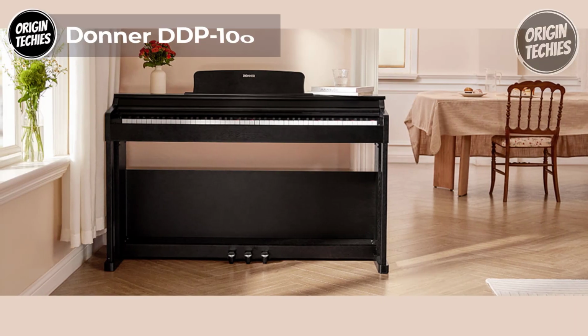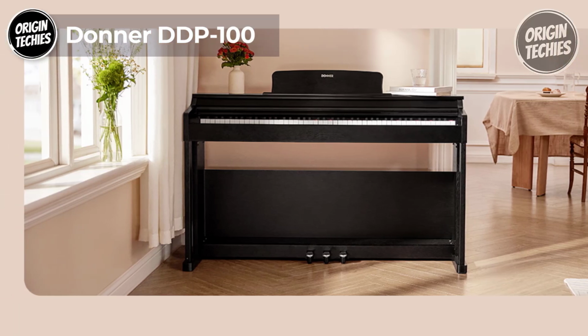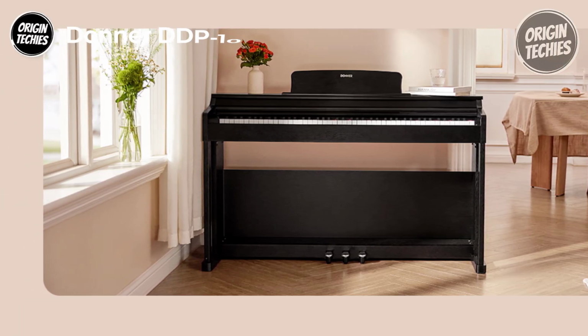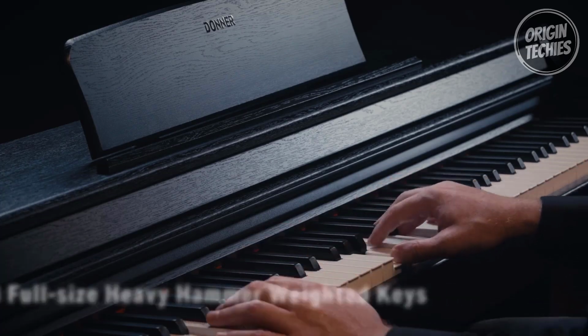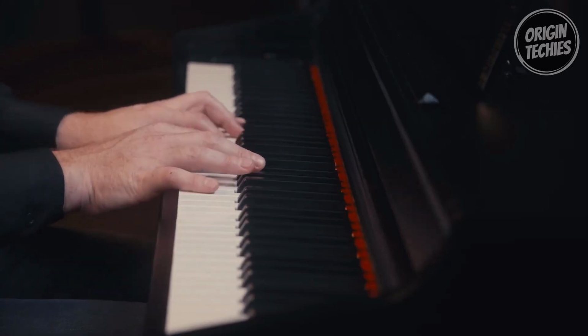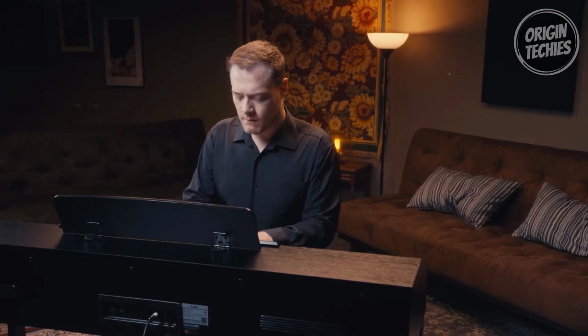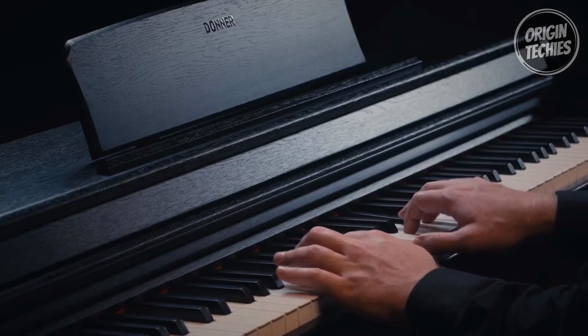Donner DDP-100. The Donner DDP-100 is a game-changer in digital pianos priced at $599. It boasts 88 fully weighted keys. This digital piano precisely matches finger strength changes, delivering a playing experience that restores the true piano's feel. The keys are not only stable but also provide a superior tactile experience.